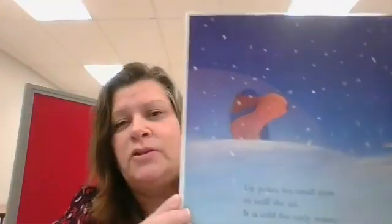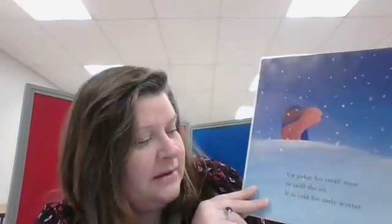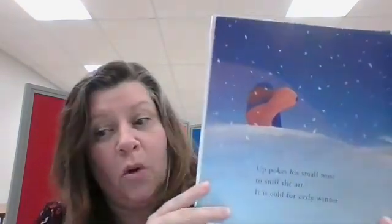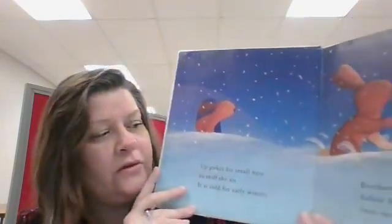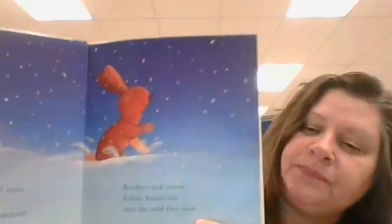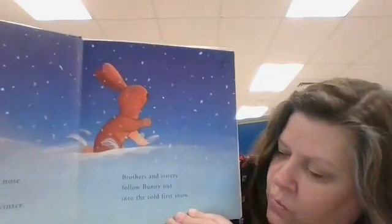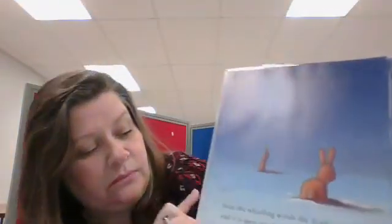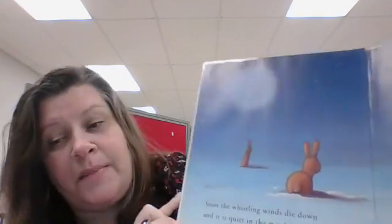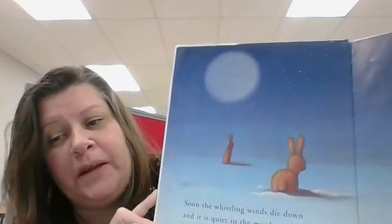Up pokes his small nose. Do bunny noses go like this? Yeah, they do. To sniff the air. It is cold for early winter. Brothers and sisters follow Bunny out into the cold first snow. Soon the whistling winds die down, and it's quiet in the meadow. Look at that big giant moon.